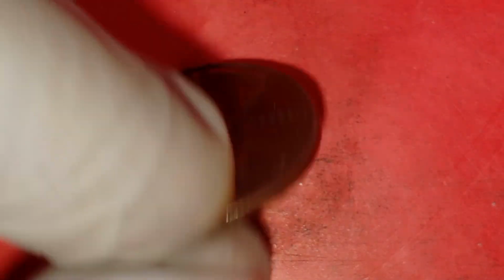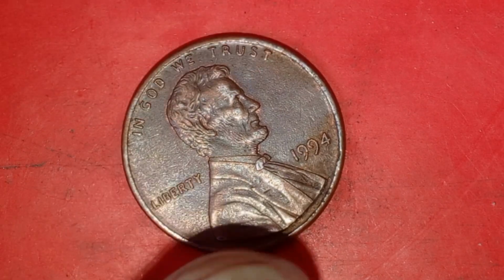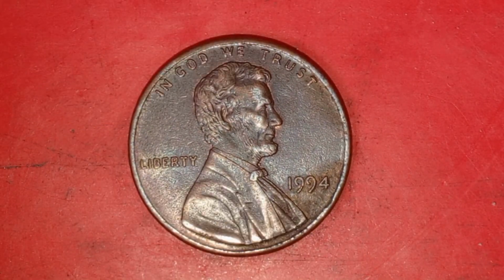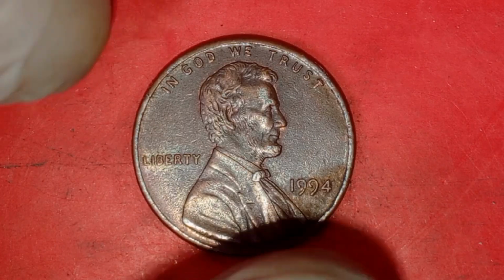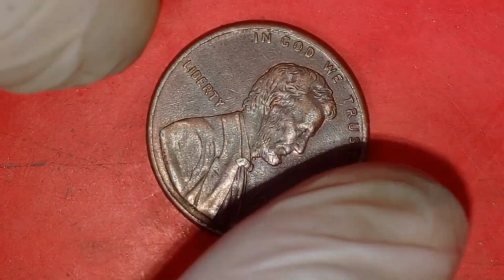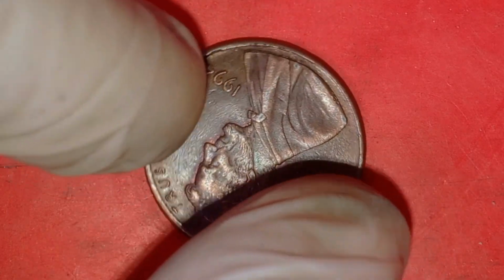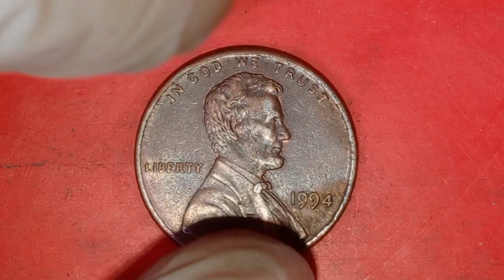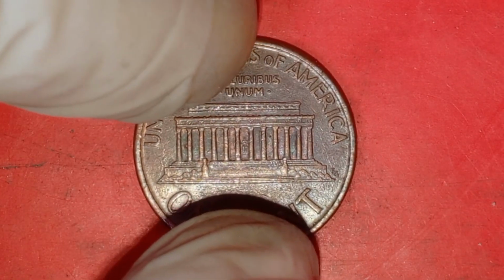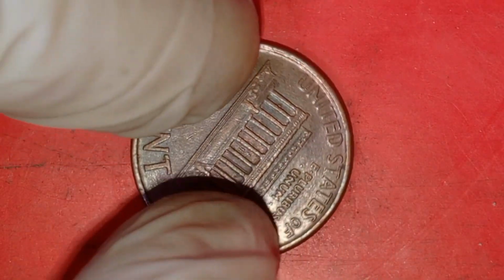Now, you're probably wondering, what makes the 1994 Lincoln penny so special? Well, there's one particular 1994 penny that has been a sensation in the numismatic world. This penny is a famous example of a double-die obverse error. What does that mean? A double-die error happens when the die used to strike the coin makes multiple impressions on the same area of the coin. In this case, the result is a doubled image of Abraham Lincoln's portrait and other details on the front of the penny.